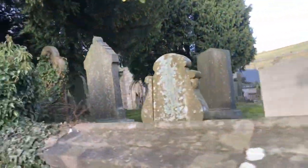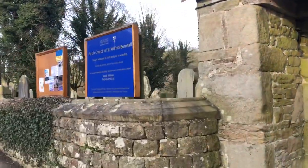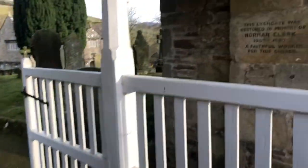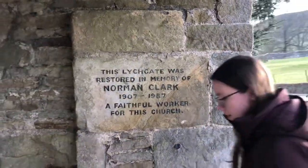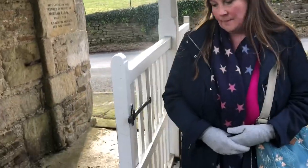And then this is the church next to it, look. It might be locked, of course. We'll have a look. So this is the parish church of St Wilfrid, Burnsall. Have a look in here. Look at the gate, look. If you pull the chain, the gate will swing round.